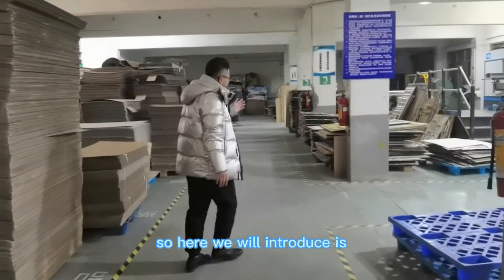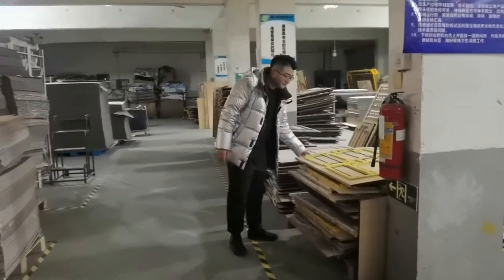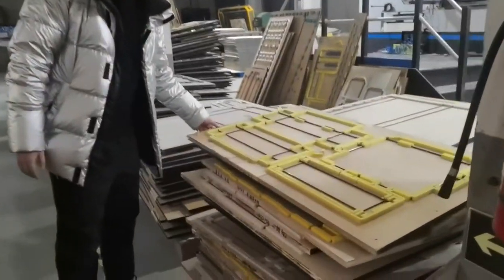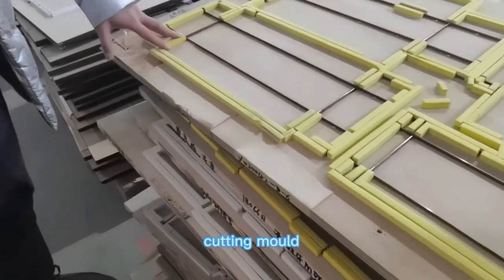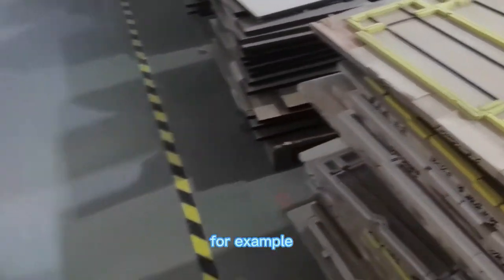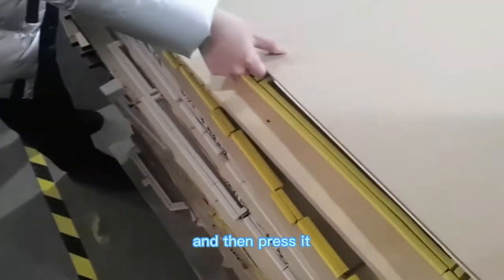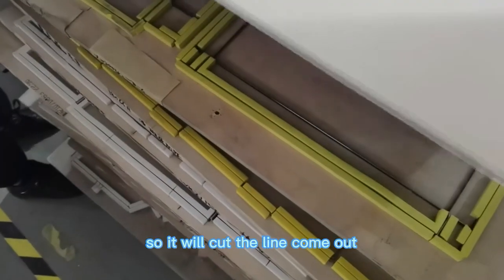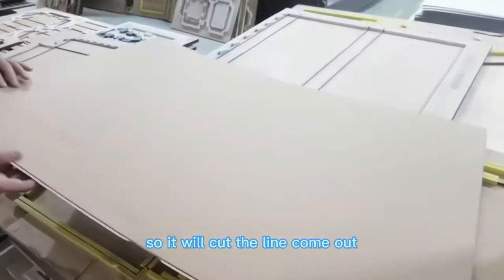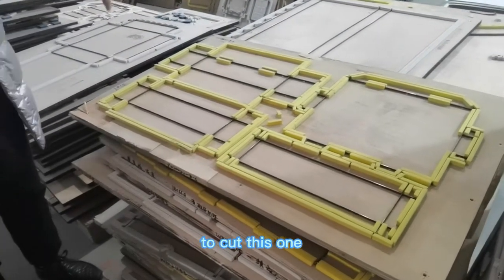So here I will introduce this material. You can have a look. This is called the cutting board, the cutting mold. So the cardboard will be put on it. For example, this one, they will put it here and then press it. So it will cut the lines out. So they will use the machine to cut this one.